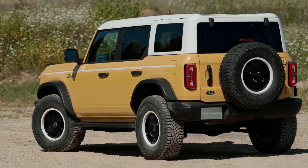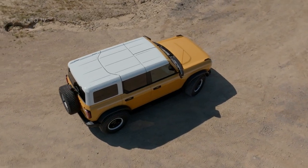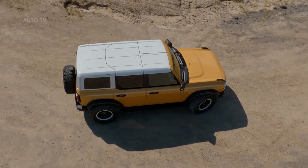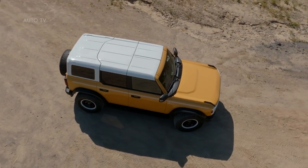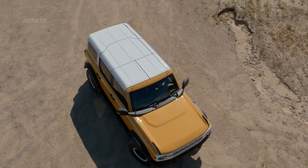The 2023 Bronco Sport Heritage and Heritage Limited Edition models are available to order for all customers now. Bronco 2 and 4-door models will go on sale later this year, with initial orders prioritized for current Bronco order holders awaiting their vehicle. Orders will open to all customers next year, regardless of current reservation status.